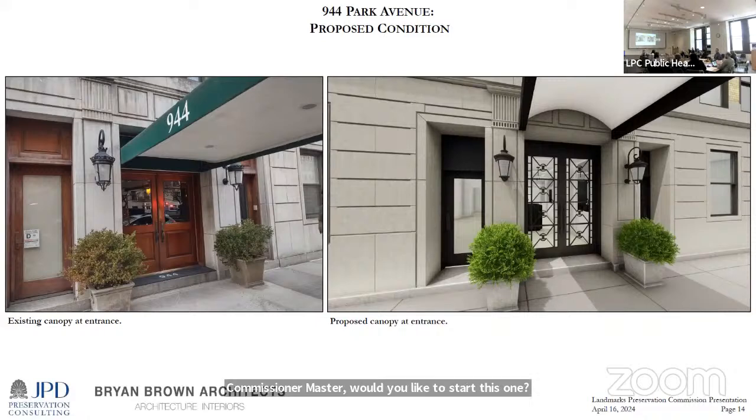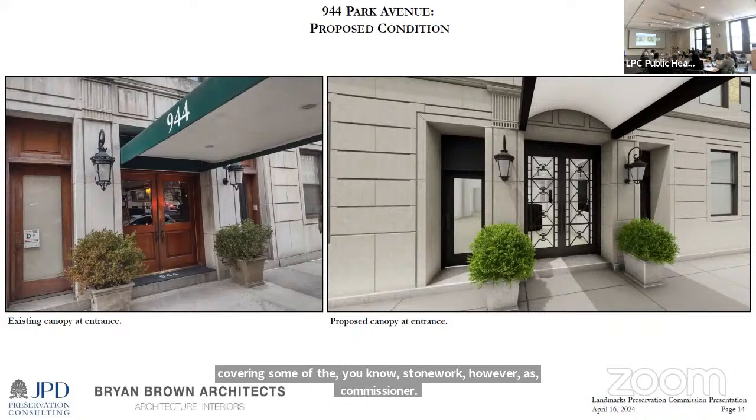Yeah, I think that this is appropriate. I think it makes sense. You're raising the height of the door, so you need the canopy to cover it. You're covering some of the stonework. However, as Commissioner Carroll said, it's not historic. So I think it's appropriate.